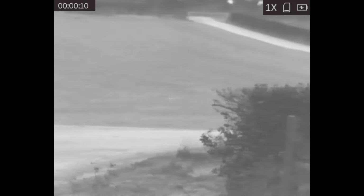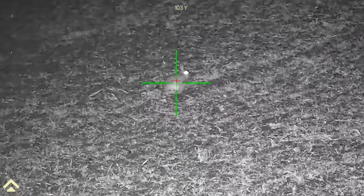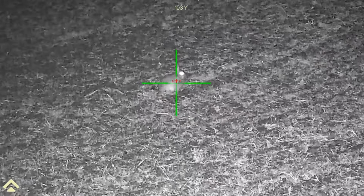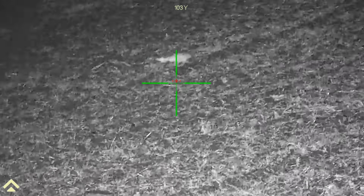I ended up spooking these two rabbits here, but I was able to get a shot at this rabbit up by the hedgerow there. Panning around, there is another rabbit at the top right of that field, but it's not a safe shot there, so I'm going to shoot this one here with a view to moving around to getting onto that one. Now that that rabbit's down, I make my way across to the other side of the field.